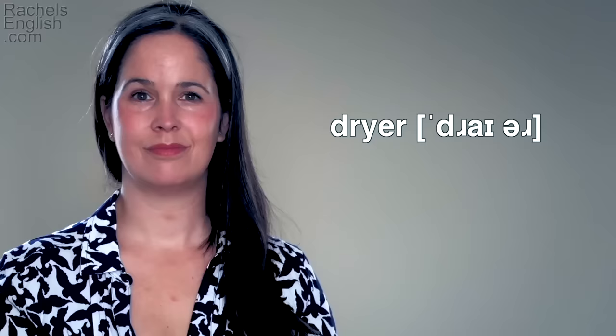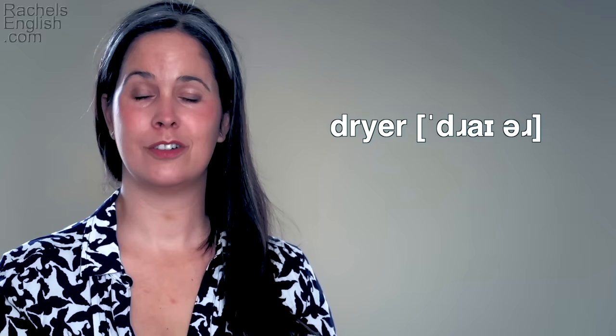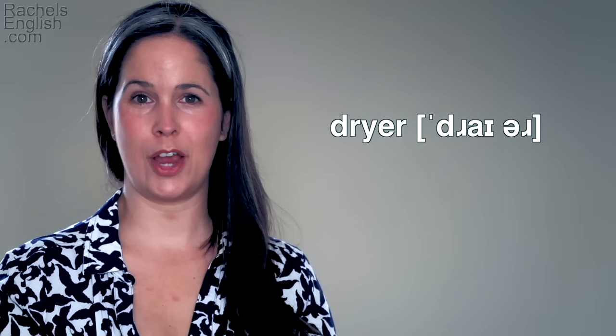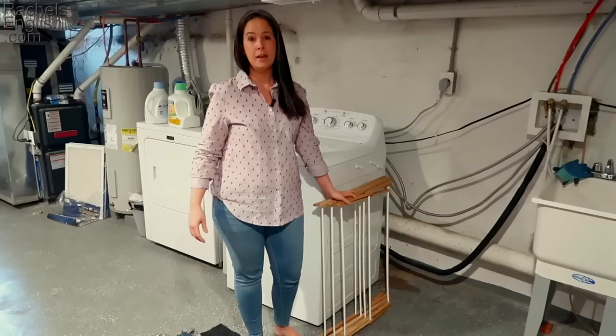Washing machine and dryer. Dryer. Another DR cluster, so you can either make it a D, D, dryer, or a J sound, J, dryer. The I diphthong, lots of jaw drop for that, dryer. Then a quick ER at the end, no break, dryer, smooth connection. Say that with me, dryer. Washing machine and dryer.